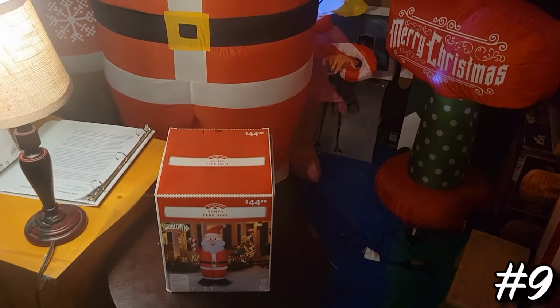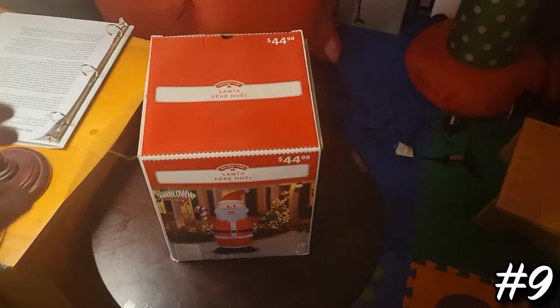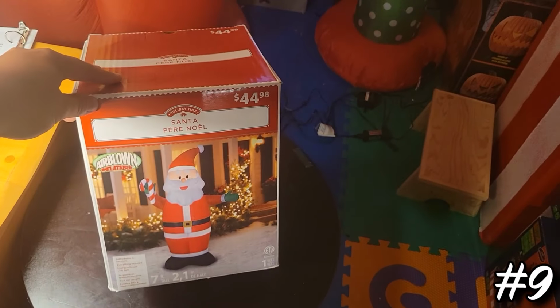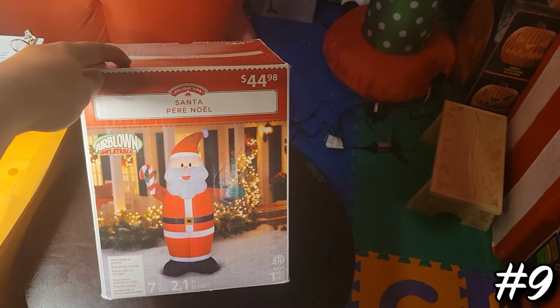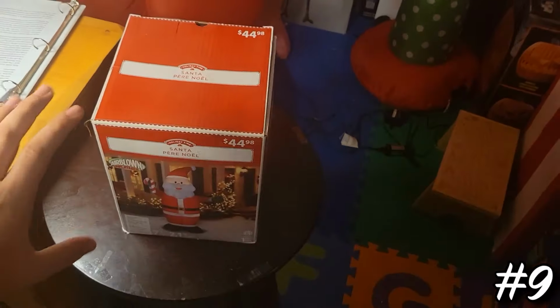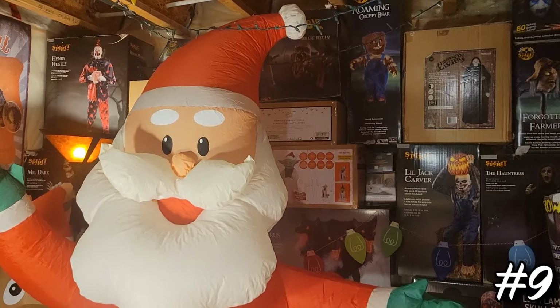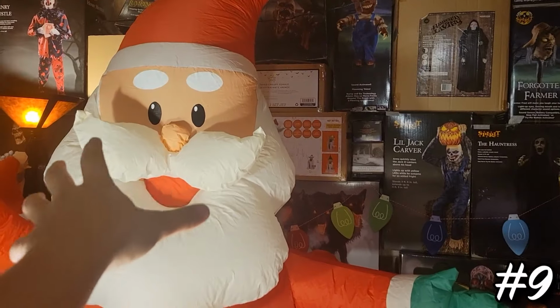And of course, it wouldn't be Christmas without our good friend Santa right here. This guy's a really awesome inflatable. He comes from Walmart from 2017. Retailed for $45 that year. And yeah, he's just sort of the classic Santa. There's nothing going on with him. Some they add special things to, but this guy's just that classic look. Of course, has the hat up there, the beard, and then the face right there.